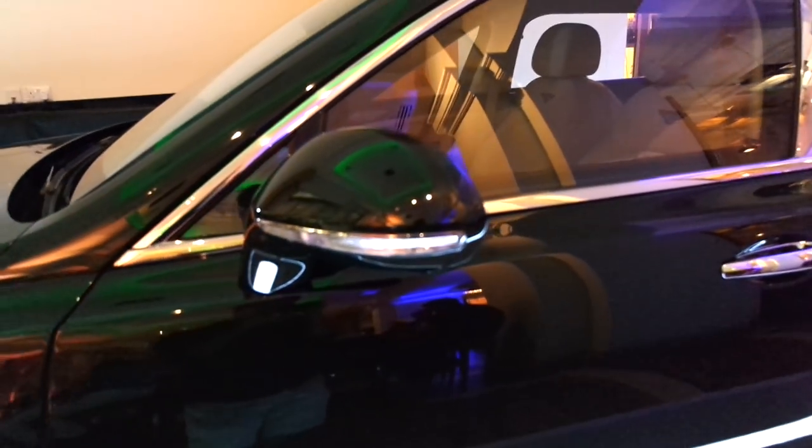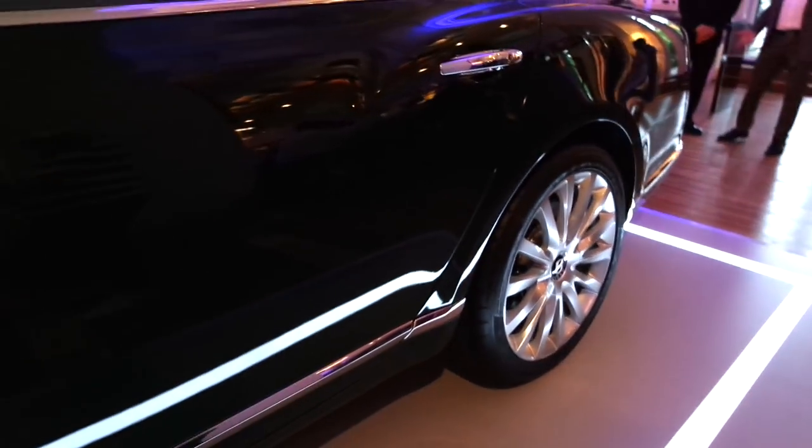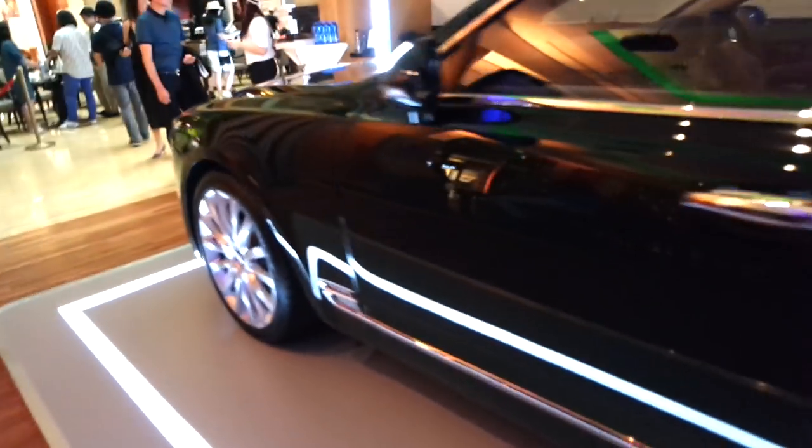This car is actually green. I'm not sure whether this is actually green in color, because the ceiling itself is green, so it makes it look as if it's in British racing green. Let's see if the camera improves. So as I was saying, I'm not sure whether it looks green because of the light, but it certainly does look like British racing green.